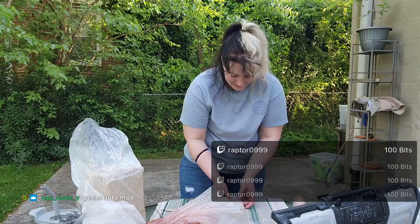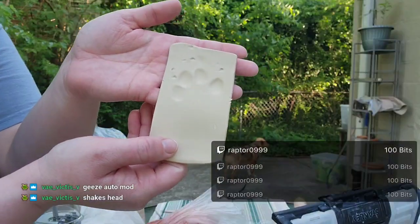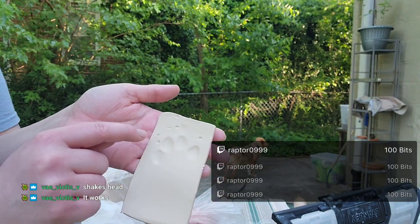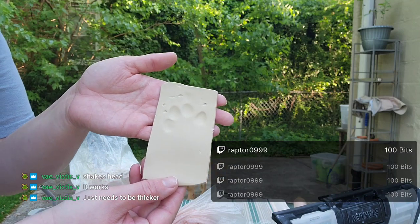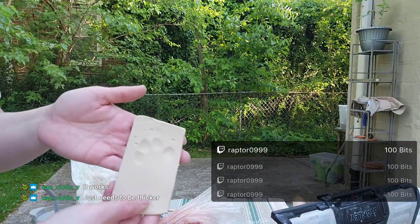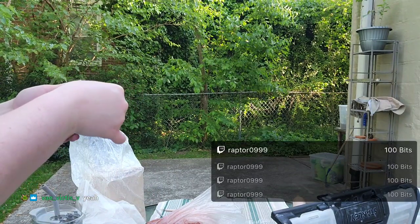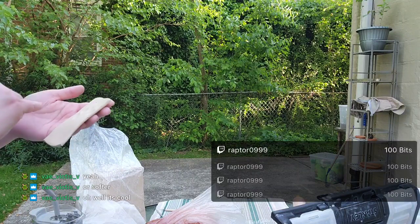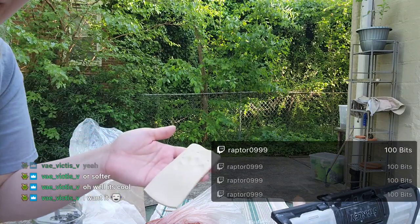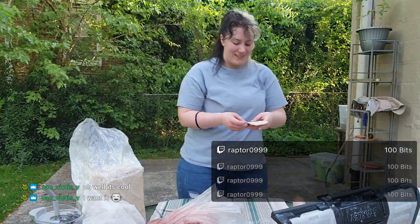Ooh, it's not the greatest, but I don't know if you can see that. There's a little indent over here from the first paw, but we got 1, 2, 3, 4, and then little claw marks there. Yeah, it's not perfect, just needs to be thicker. Like the clay? But yeah, it's in there. Let me smooth out this other claw from before. Anyways, it's cool. I'll do more. This was just the test.